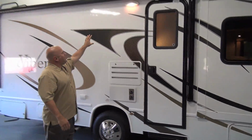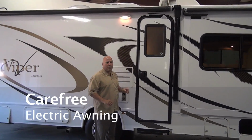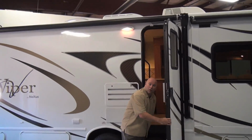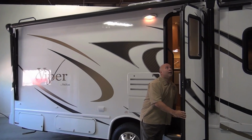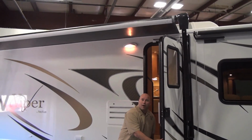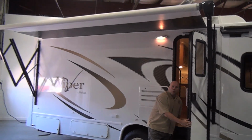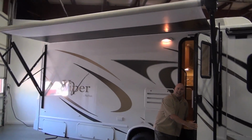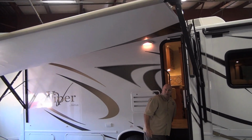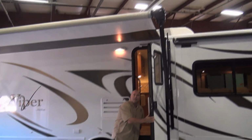On our Viper, I want to add that we have a Carefree electric awning. This awning gives you the ability to instantly get yourself in a patio scenario, and I'm going to show you how to operate it. Simply, you reach inside and you hit a button and out comes your awning. In a matter of minutes, you're set up for a campground scenario where you don't have to unhook your awning, stake it out, and then worry about how you're going to put it away. In fact, what we found is, in many cases, many of our RVers look forward to getting their new motorhome for this feature alone. You can instantly go in and out with your awning, and it is a nice feature.